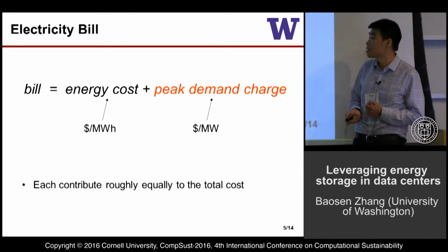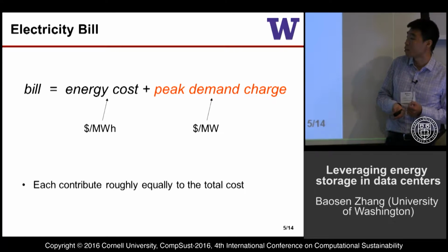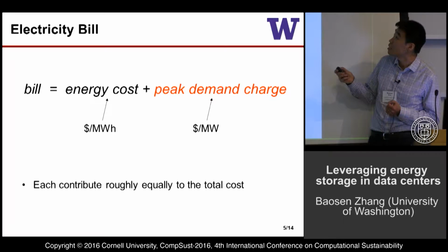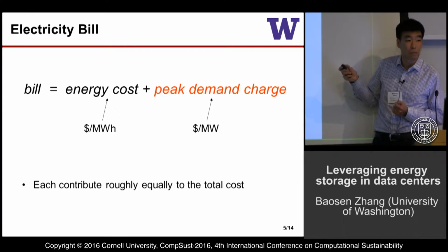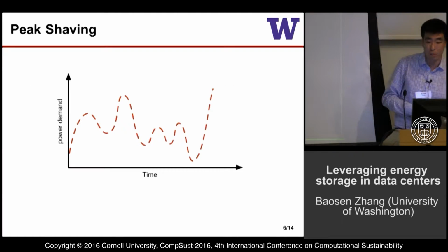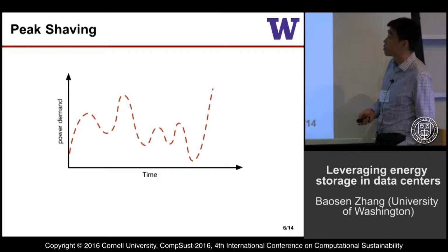In fact, for data centers, each part contributes roughly equal to the total cost. So the bang for the buck really comes from reducing this. If I can reduce the peak by a little bit, it's really worth it. So using storage to do peak shaving is very intuitive.